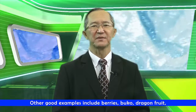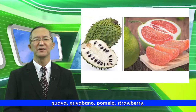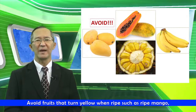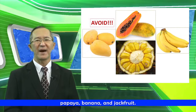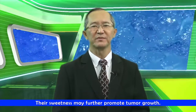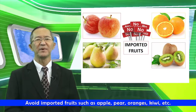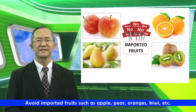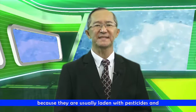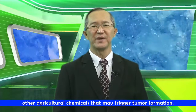Other good examples include berries, buko, dragon fruit, guava, guyabano, pomelo, strawberry. Avoid fruits that turn yellow when ripe, such as ripe mango, papaya, banana, and jackfruit. Their sweetness may further promote tumor growth. Avoid imported fruits such as apple, pear, oranges, kiwi, etc. because they are usually laden with pesticides and other agricultural chemicals that may trigger tumor formation.